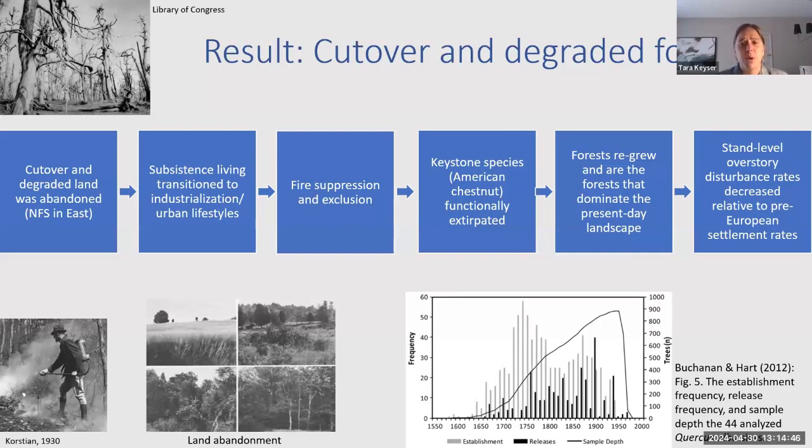After that period of widespread logging, land abandonment occurred, right? The land was degraded, there was no value left in that timber, so it was abandoned. And the abandonment of that land really removed the ignition sources from the landscape, and fire became less frequent to non-existent. When fires did occur, they were considered detrimental to the growing timber and were quickly suppressed.